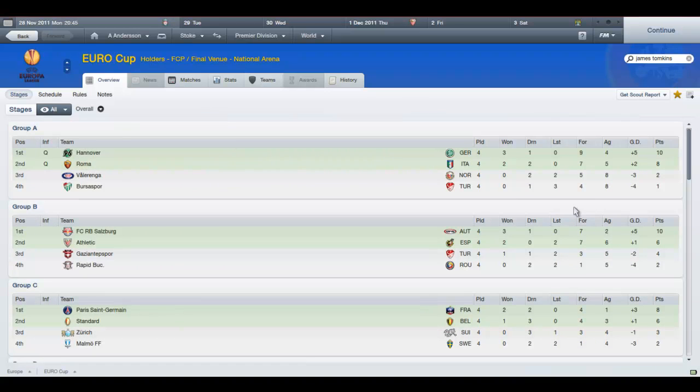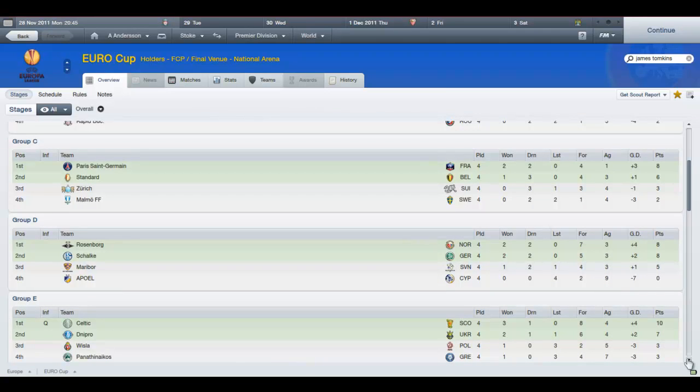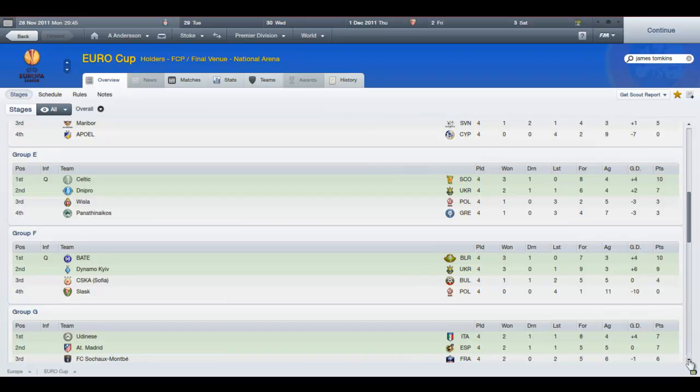Hanover and Roma are qualified already. Salzburg is looking to qualify. That is surprising, maybe. Athletic Bilbao, Paris Saint-Germain and Standard Liège, Rosenborg, Schalke, Celtic qualified. Panathinaikos is lying in 4th place. Very surprising. They are quite a good side.